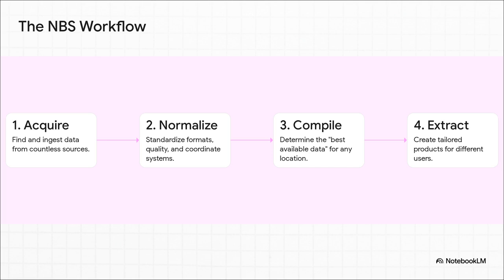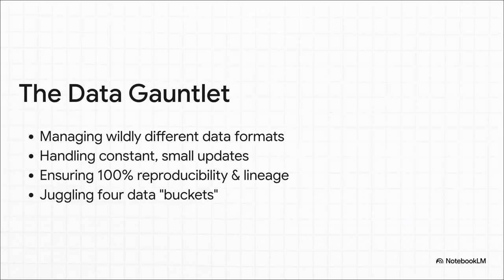Then comes the really heavy lifting. They have to normalize it. That's a huge job of getting every piece of data into a standard format with a standard quality score. Next, they compile it. This means for any single point on the map, they might have a dozen different depth readings, and they have to figure out which one is the best, the most reliable one. And then finally, they extract that clean, compiled data to create specialized products for everybody from ship captains to climate scientists.